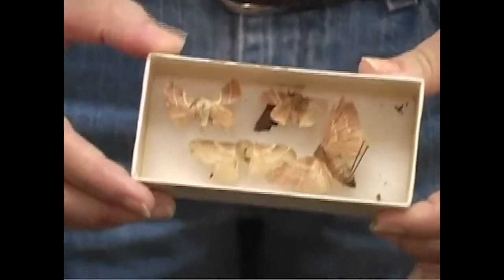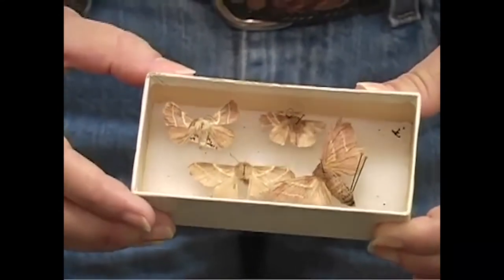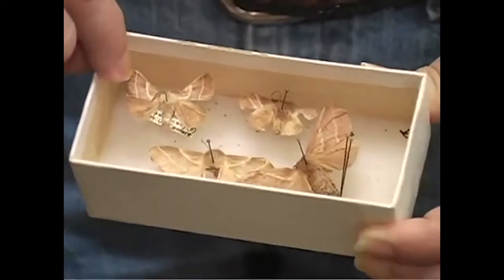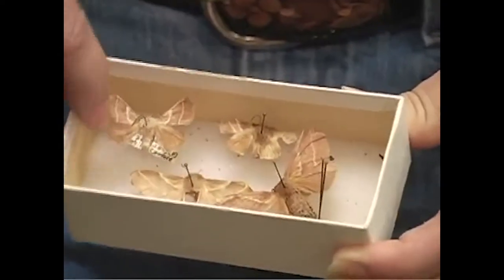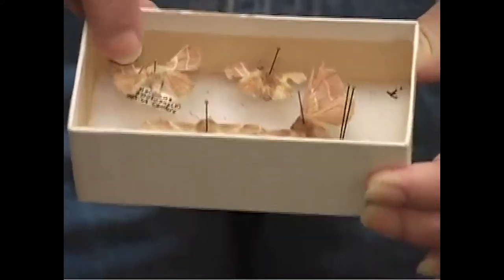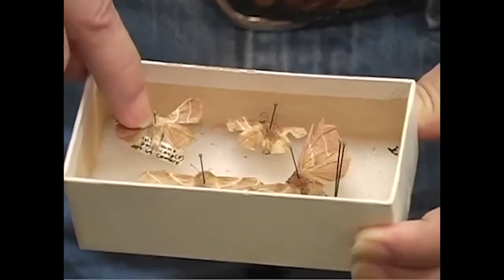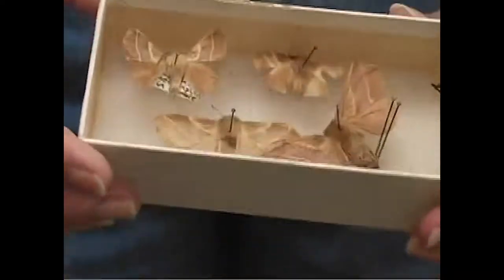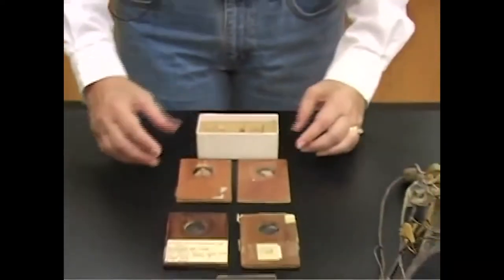So it's very easy to identify. You can see the tan color and it has just these little buff lines, two buff lines down the wings. And it really has a very hairy body. This is the only tan colored moth with these buff lines in it, so it's very easy to distinguish.